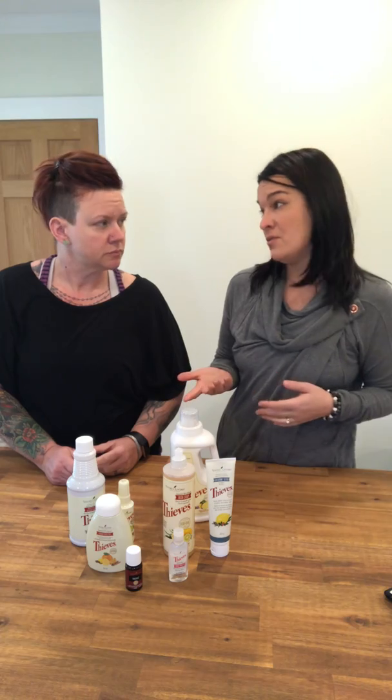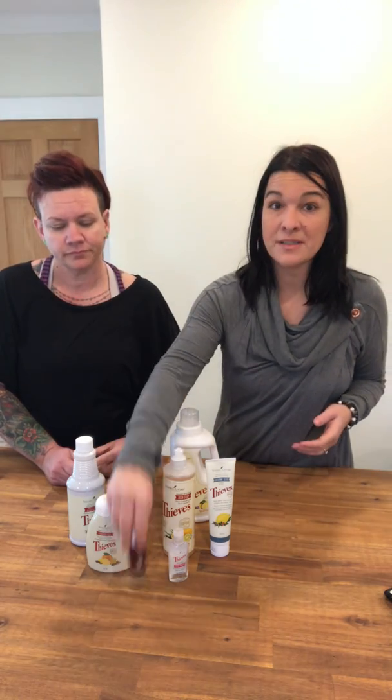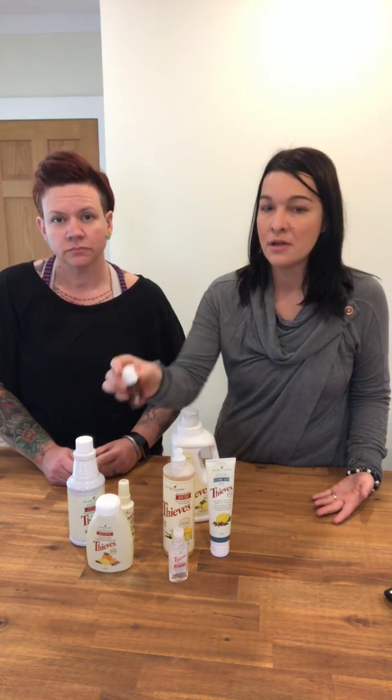But you also get their free promotional oils when you order 100 PV, which has really come in handy for trying new oils. Or some of your favorites, like Thieves, oftentimes will be a free one. Or lemon, like we use lemon and lavender was the last month. All the time, lavender is like the Swiss Army knife of oils.